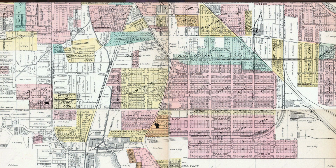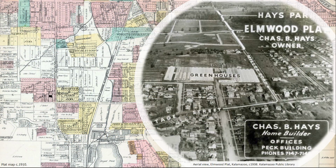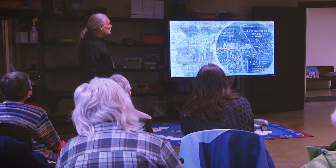So again, we're back in 1910 here. We can really see how things have begun to develop. Of course, this is Portage Street that goes down through the middle here. But here's the South Side Improvement Company. He was responsible for that. Directly across the street is Hayes Park. So that was his addition. Directly south of that was the South Park addition. And then farther south of that, off of this map, is the Elmwood plat. So these were all areas that he bought up, platted out, and then sold the lots. And then the idea being you could build on them or whatever.